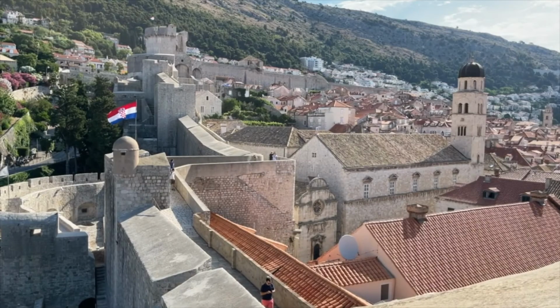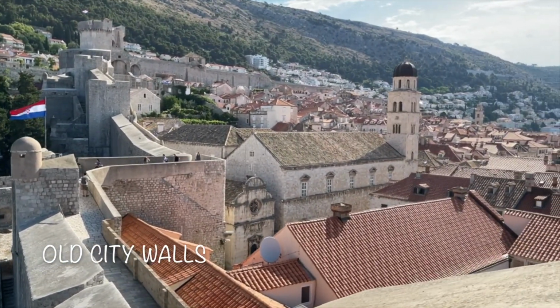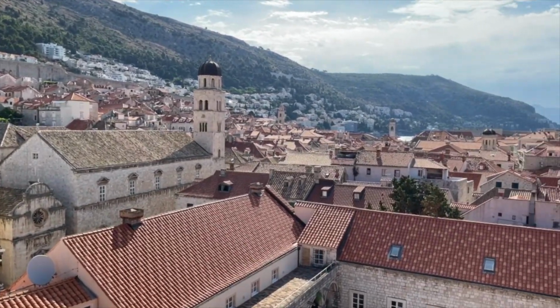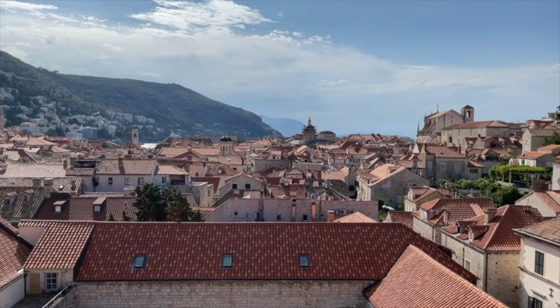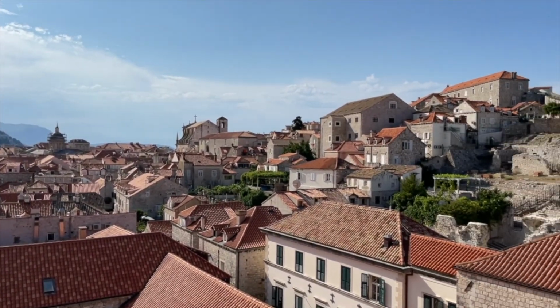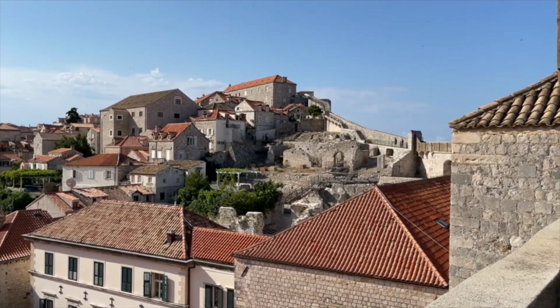I decided to start my adventure at the city's most recognizable landmark, the old city walls. The old town is completely surrounded by these massive stone barriers, and the views are spectacular. It spans a little over a mile, and with all the 20 billion photo stops you're going to make along the way, it will easily take you 2 to 3 hours to complete.